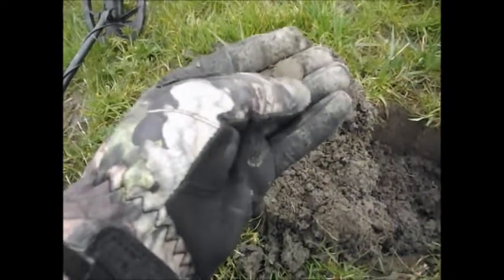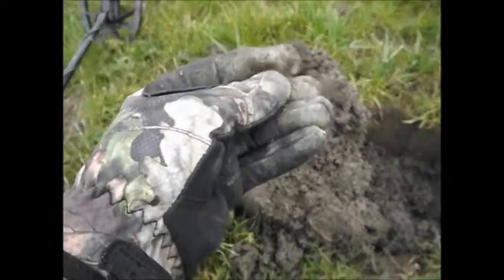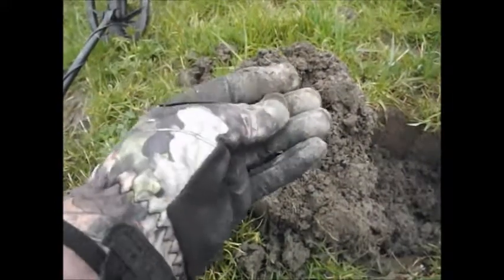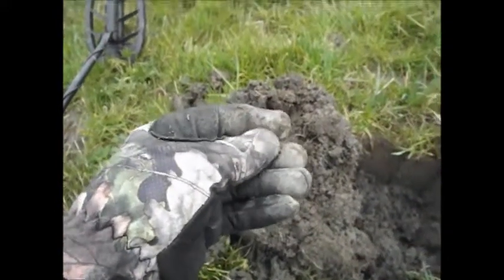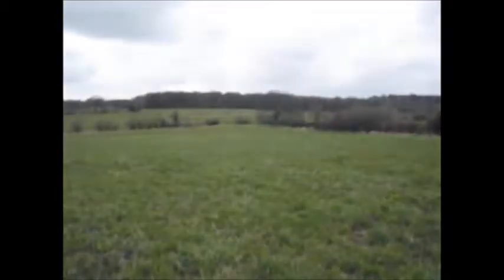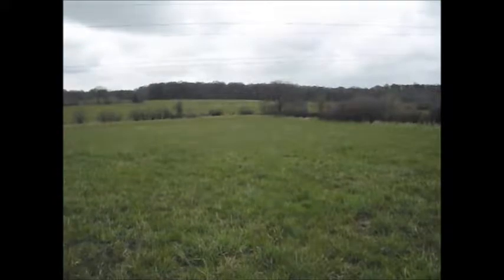I don't think it's got anything on it. I'm not too sure, but it's a nice little button. As you know, I like buttons, so we'll pop that in the bag and we'll make our way down there, have a cup of tea, and we'll do the roundup.